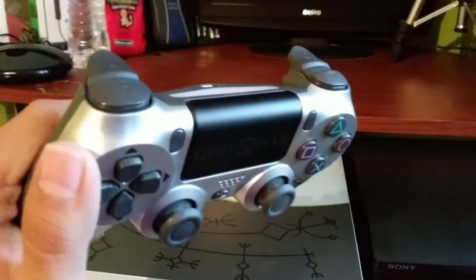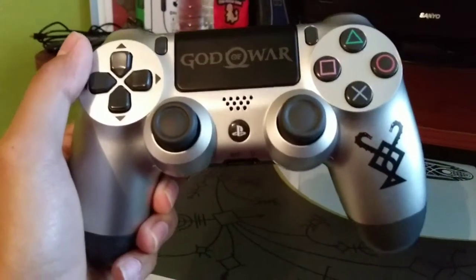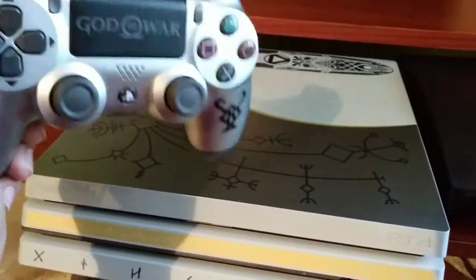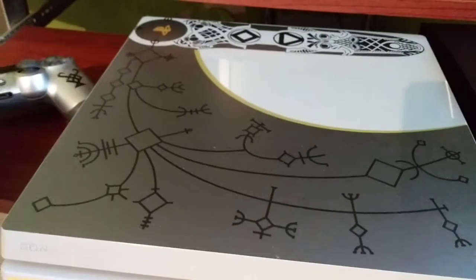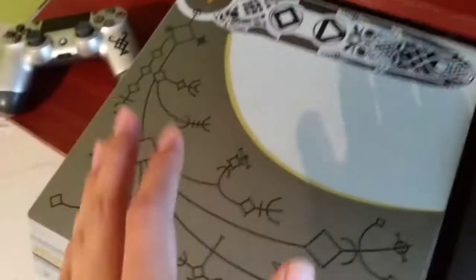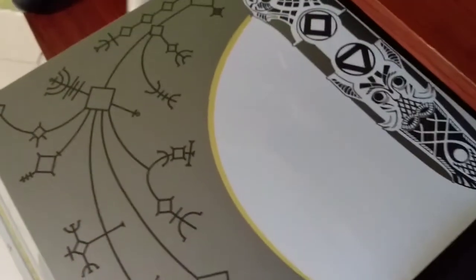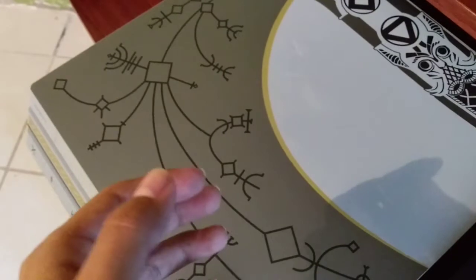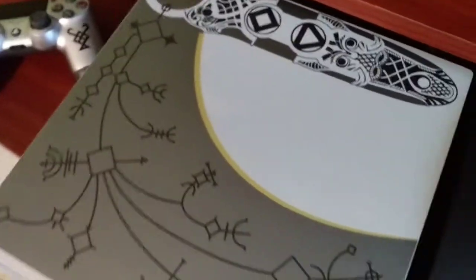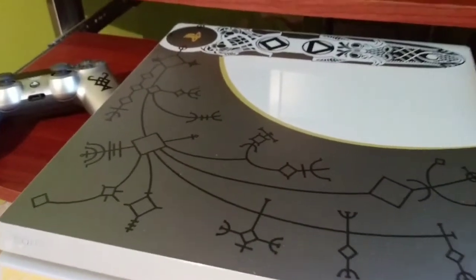Anyway, though, the controller is in better shape than the actual system itself, because like I mentioned, the controller and the system are both used, and there are some scratches on the system. I don't think they're gonna show up all that well here, but they are noticeable, particularly when you put them up against a good source of light. But right here in the camera, you can't really see them, which is kind of good, so you don't see the abuse that this particular system has been put through.